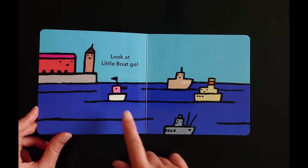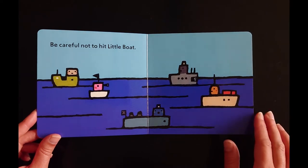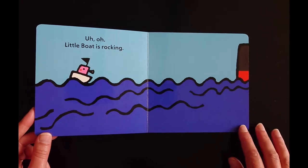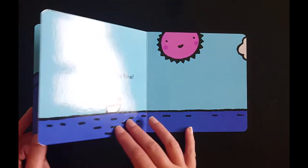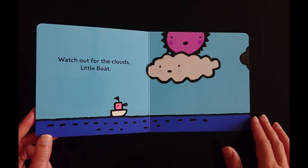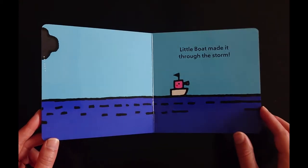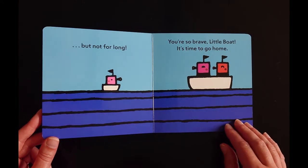Look at little boat go. Be careful not to hit little boat. And please don't scare little boat either. Uh-oh. Little boat is rocking. Now he's moving again. Little boat is fine. Watch out for the clouds, little boat. Is that rain, little boat? Little boat made it through the storm. But not for long. You're so brave, little boat. It's time to go home.